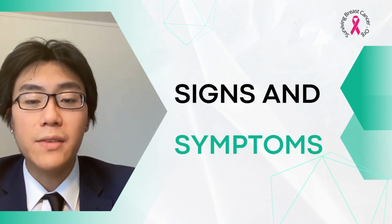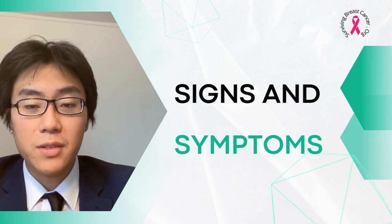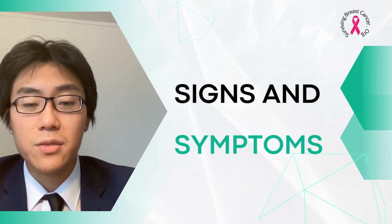Swollen lymph nodes under the arm can also be a sign that IBC has spread beyond the breast. If any of those symptoms present, it is important to address them quickly and receive a diagnosis as soon as possible.